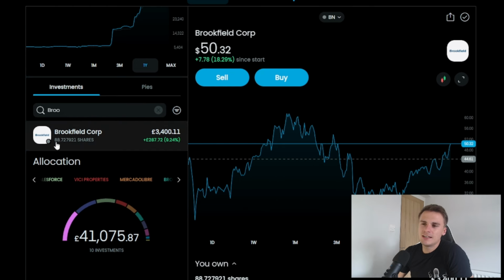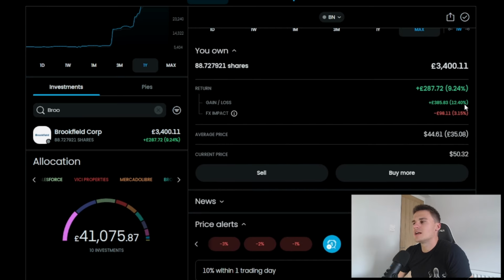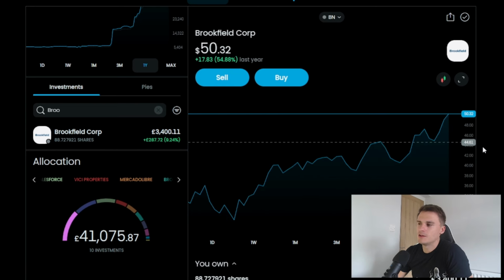But we have 88 shares at around about £3,400 or so, with about 9.24% return on the overall position, up around £287. Now, if we look at that overall gain, we can see, again, FX impact down about 3%. So we're actually up about 12% on the position overall. If I lived in the US, this overall return would probably look a little better.